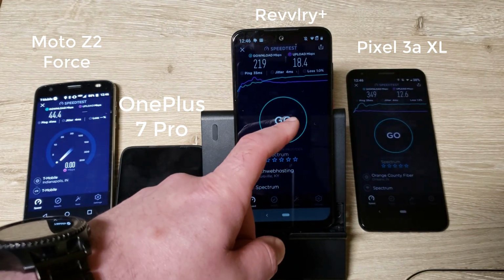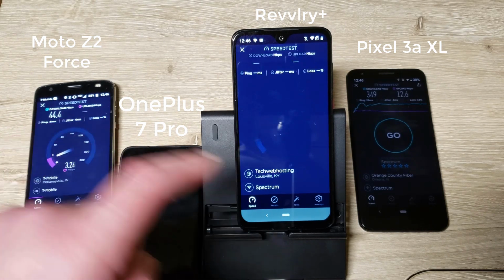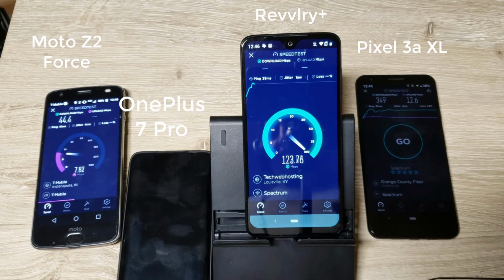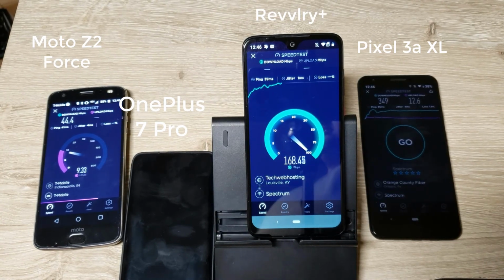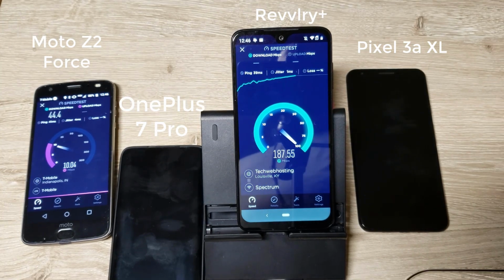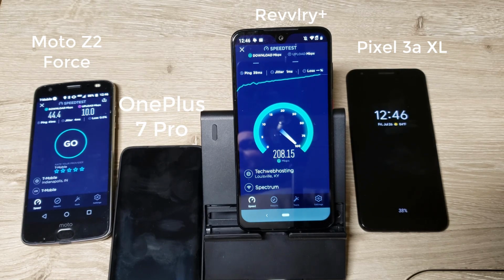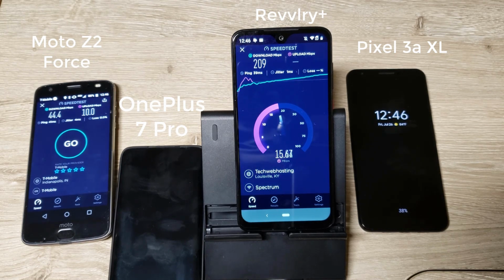So let's test this again. So it's 44 for LTE. We're going to test Wi-Fi again because still the Google Pixel was crushing the Wi-Fi speeds. These aren't bad speeds, but you know, it should be faster. And we're in my basement, there's a lot of stuff around. There's metal stuff, there's just random stuff, I have electronic equipment everywhere. It's not a conducive place for Wi-Fi speeds.